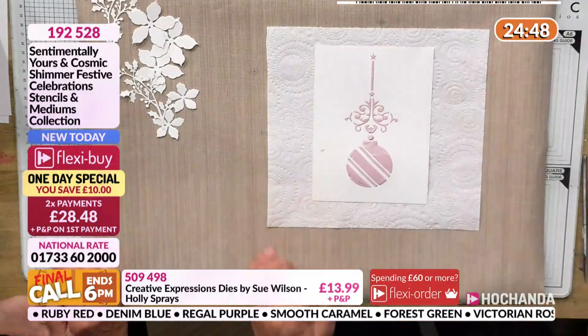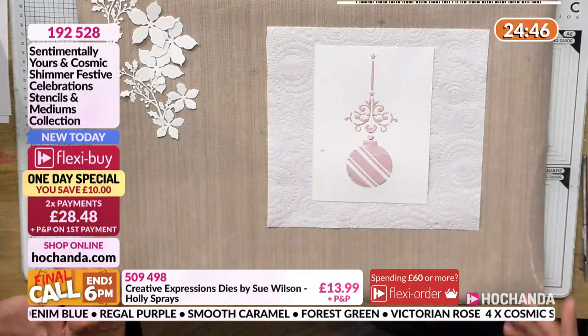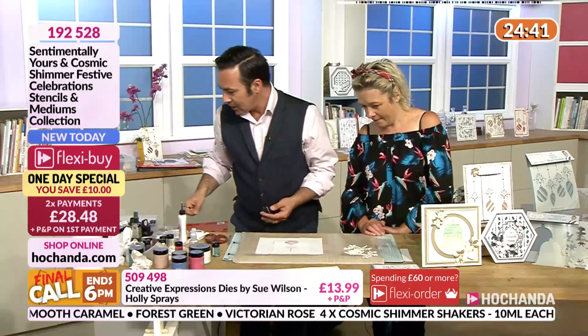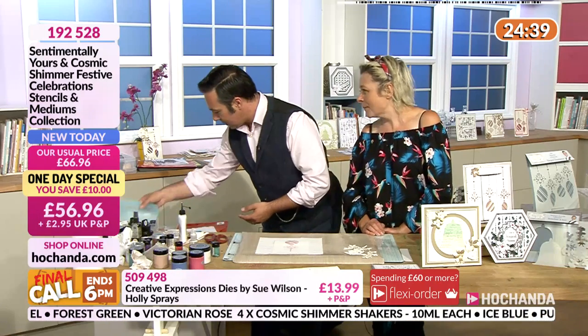So remember, these stencils are 360 micron as well, so that does help, the fact that they're a bit thicker than an ordinary one. So at this stage now, you've got a couple of different options. I put mine on with my finger.